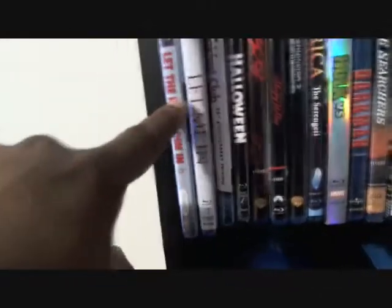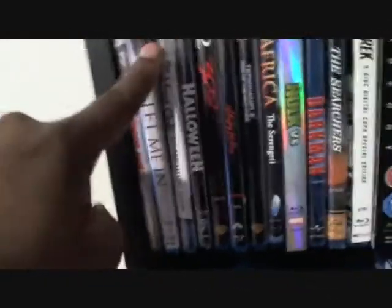Okay, and there we go. The two vampire movies, Let the Right One In, the Swedish one, and then Let Me In, the American remake, right there. Breakfast Club, Halloween, 300, one of my favorite movies. Sleepy Hollow, great movie. Okay, and here's a couple of things I bought from overseas.